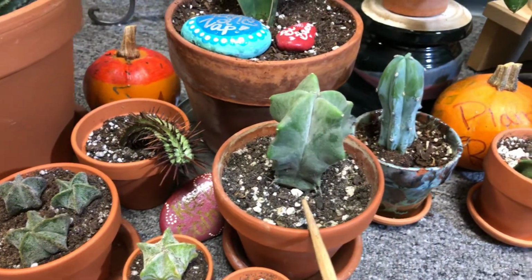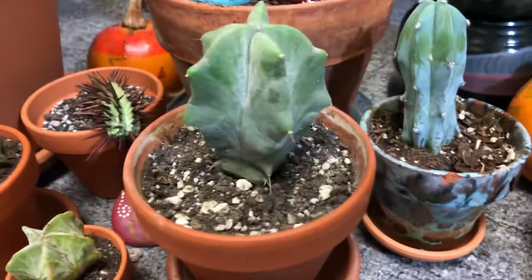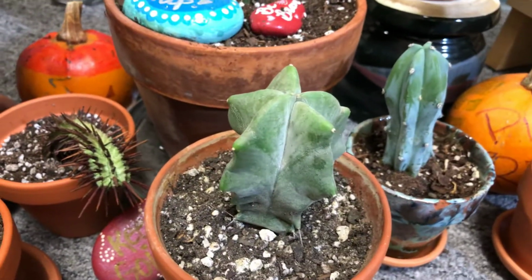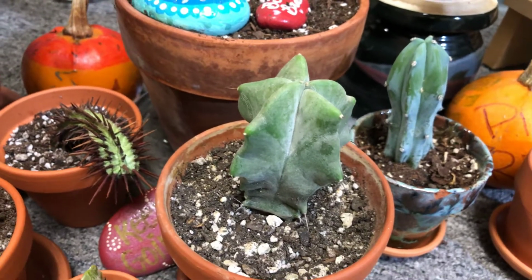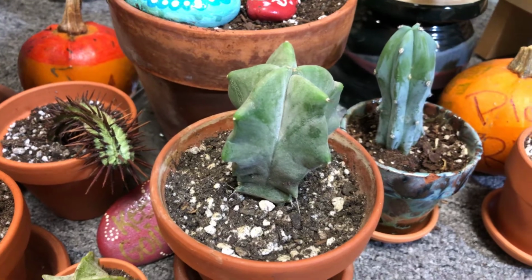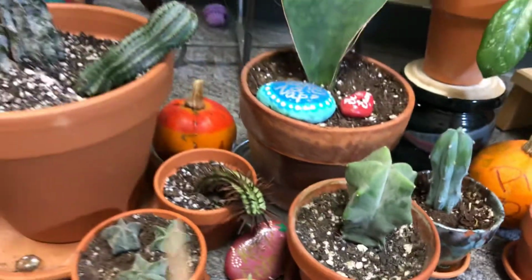Behind that one is a type of Astrophytum. I am unsure of the scientific name or other common name for it. It's a new one in my collection that I actually got a deal on for $10, and other places have been selling them for $45, so I feel like I got a pretty good deal.